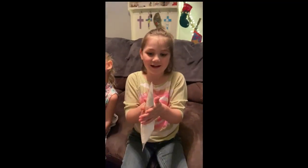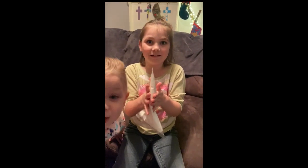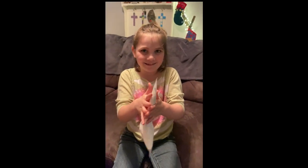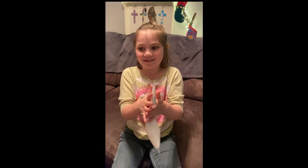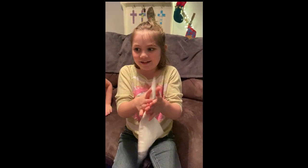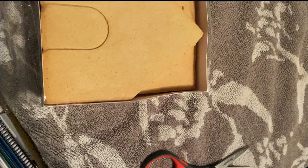What are you doing there, Lexi? I'm rubbing this. Yeah. I think you got to rub it a little bit harder than that, Lex. Like this? Yep. You got to make sure you rub the whole thing, and it can be nice and fluffy. It heats it up.